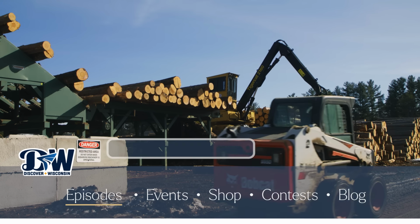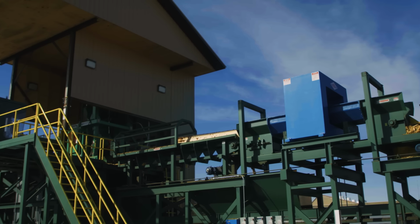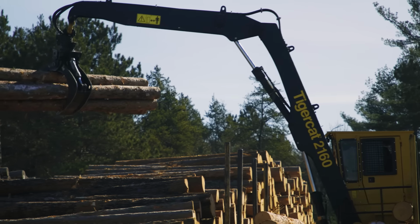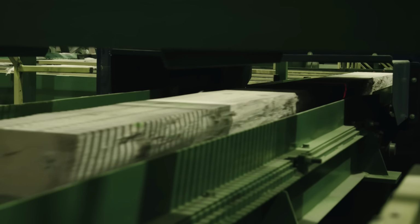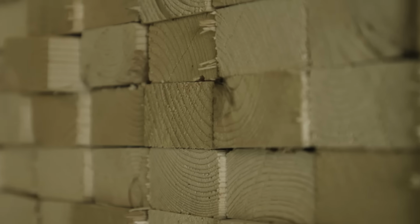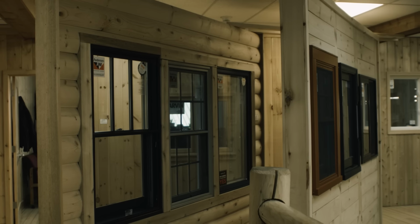Next up, we're heading up north to Pukall Lumber. Pukall Lumber Company is a third-generation family business. We run 3 separate retail lumber yards in the north woods of Wisconsin. We manufacture at our location here with our sawmill. We have dry kilns and we have planing operations. So anybody can come into our store and purchase any of the products that we manufacture here. We sell all the products necessary to build a home.